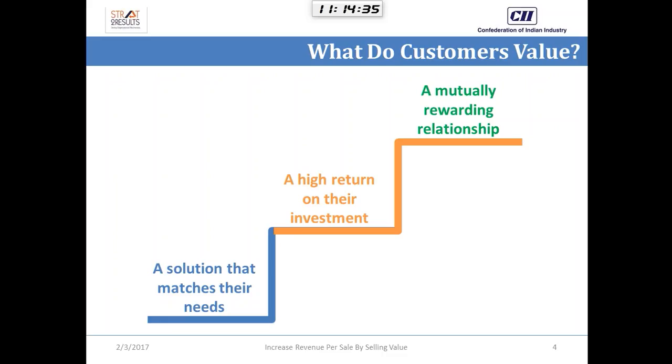So when a customer is looking for a high return on their investment, they need to see that value not only in terms of a solution that matches their needs, but also a mutually rewarding relationship, a relationship that's rewarding both for the customer as well as for the person who's selling it. Because if both parties don't get the closest to what they want from a deal, there is going to be no deal, and there is going to be no value creation. Even if there is value creation, it's going to be extremely one-sided.